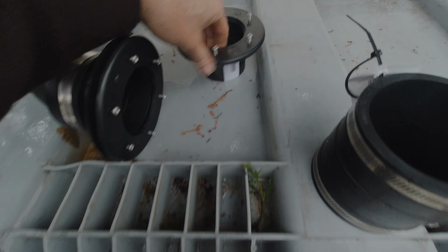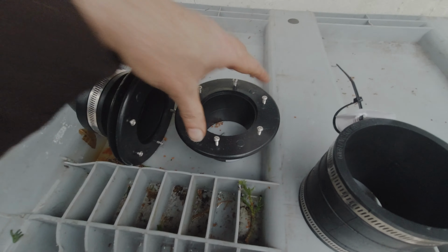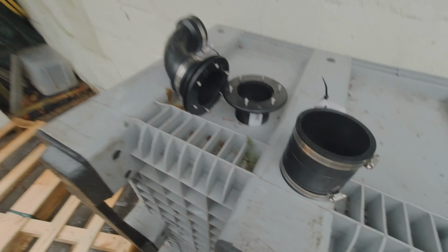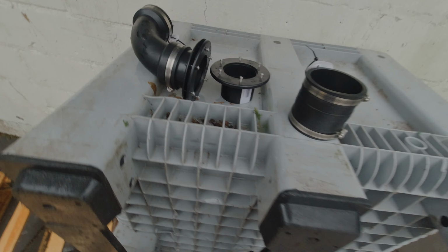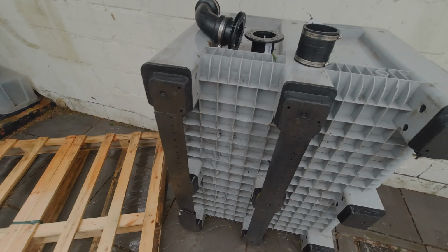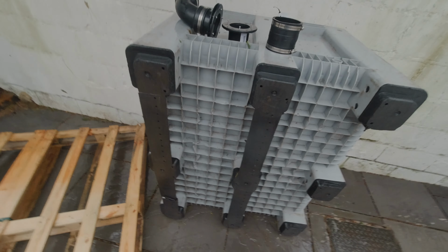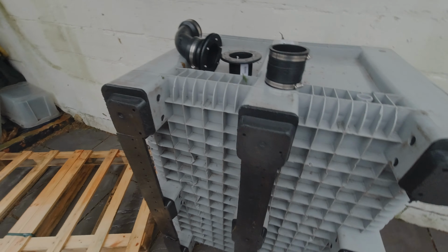That's where we are. Obviously I don't want to leave it open, so I want to put some fine mesh across it, and whether I sandwich it in there or whatever I'm doing, I'll put some fine mesh to stop any of the flies going down. But not much else happened with this weather. Hopefully this wind isn't affecting it too much. It's been absolutely torrential rain, extremely high winds, so yeah, not great.